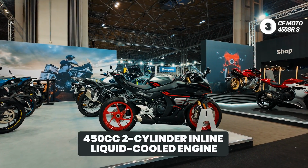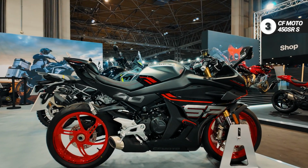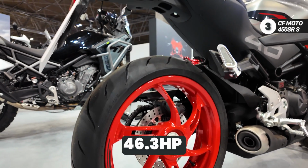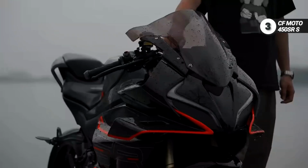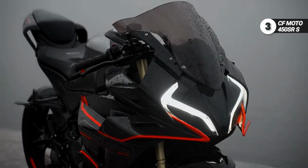Coming equipped with a 450cc liquid-cooled engine, the 450 is capable of producing a rather respectable 46 horsepower and 39.3 Nm of torque. For the Asian markets, however, the 450 SRS can produce over 50 horsepower. However, over here in Europe, to comply with the A2 restrictions, we are offered a slightly more restricted bike. However, that hasn't affected the bike's overall performance too much, so bear that in mind.